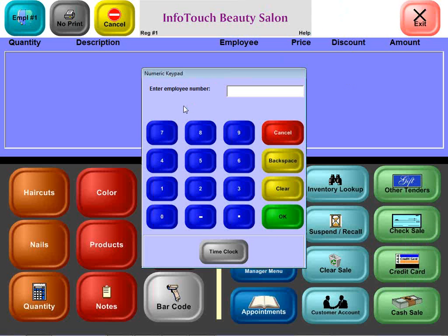InfoTouch Beauty Salon software is a complete solution for salons and spas. It was designed from the ground up for use with a touchscreen. A keyboard is never needed at the point of sale. Software also includes integrated PCI-compliant payment processing for credit, debit, gift cards, and also check verification.